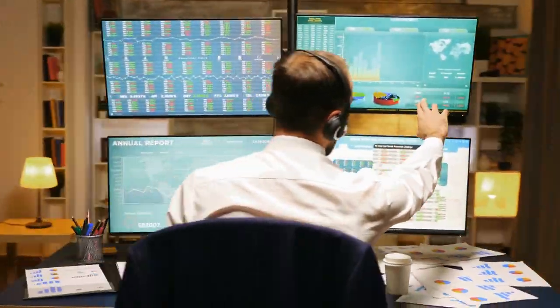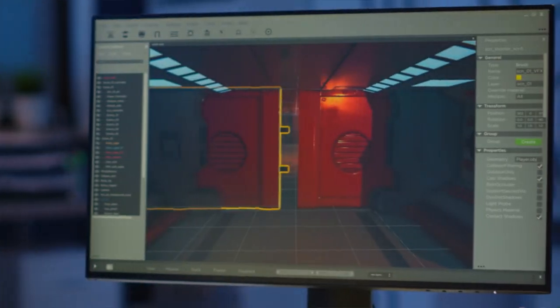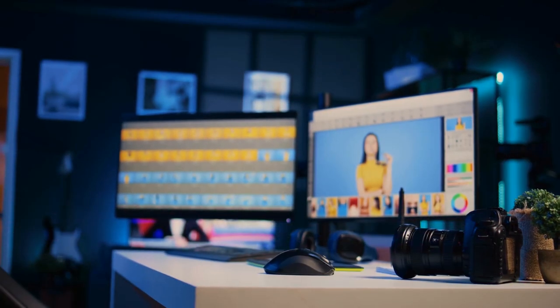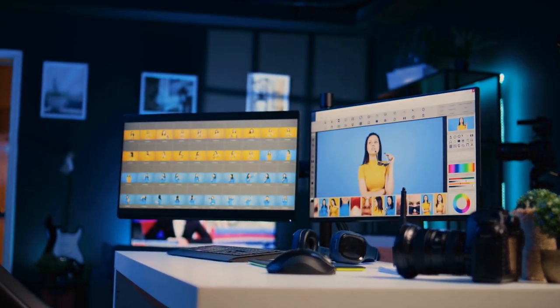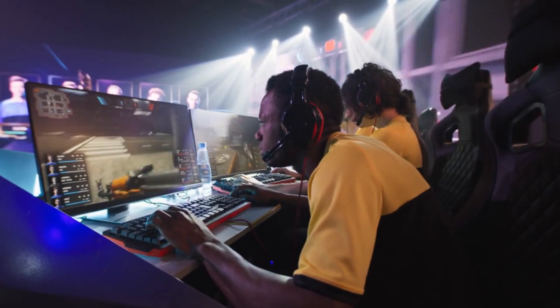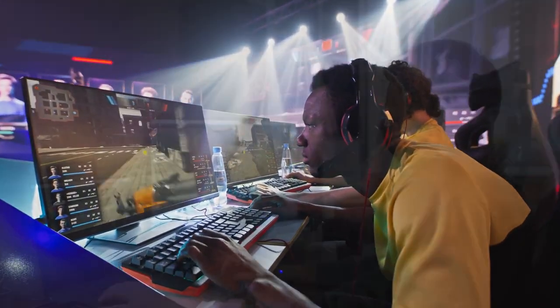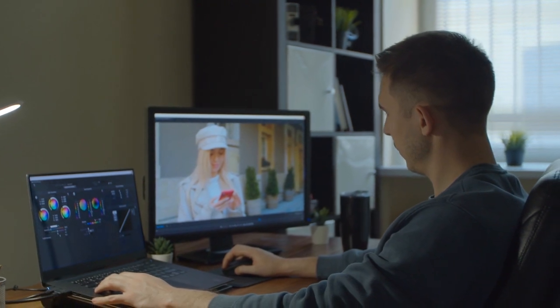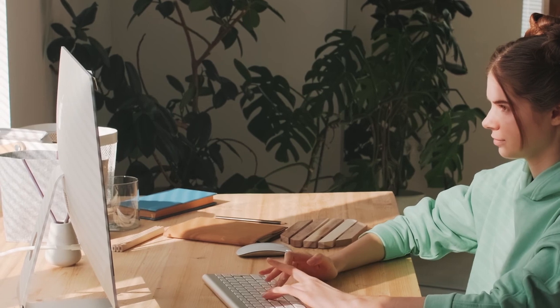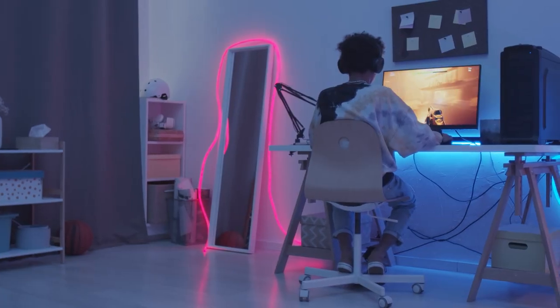In conclusion, selecting the best monitor for photo editing is a critical decision that directly impacts the quality and accuracy of your work. Throughout this video, we've explored various monitors, considering factors such as color accuracy, resolution, and overall performance to help you make an informed choice tailored to your specific needs as a photographer or graphic designer. Remember to weigh the pros and cons of each model discussed, keeping in mind your budget and the level of precision required for your creative projects.